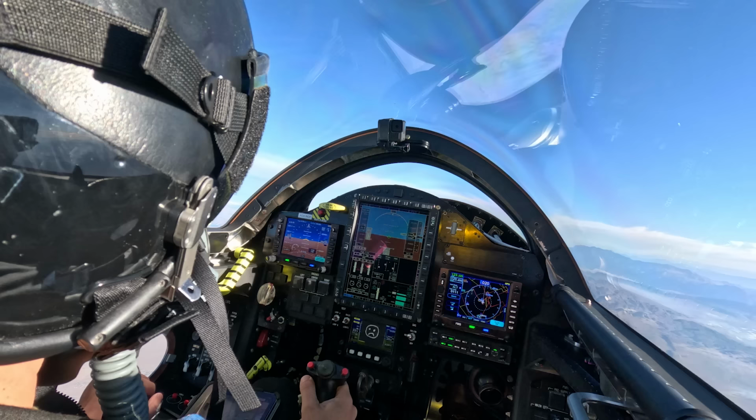Test control, I have card 1 complete. Next up is card 2, 0.7 flutter block. Copy, card 2. We've been to 0.65 Mach previously, so the first test point is an acceleration out to 0.7 Mach.